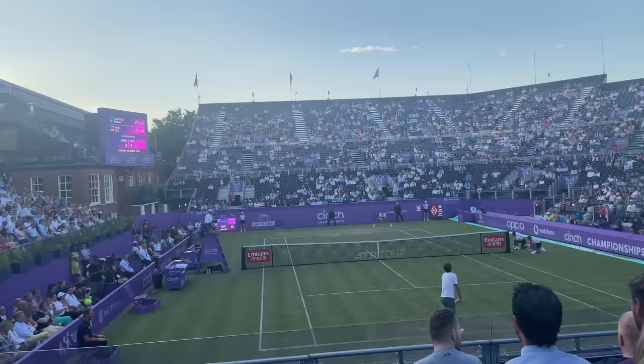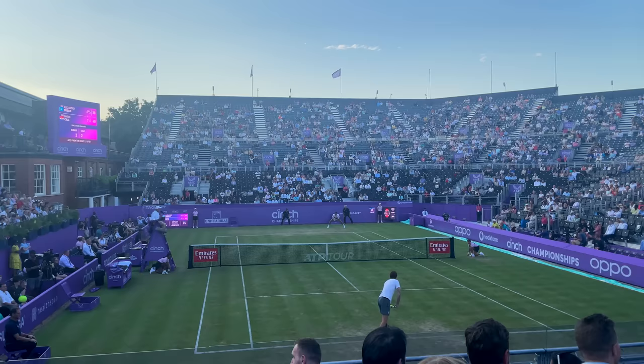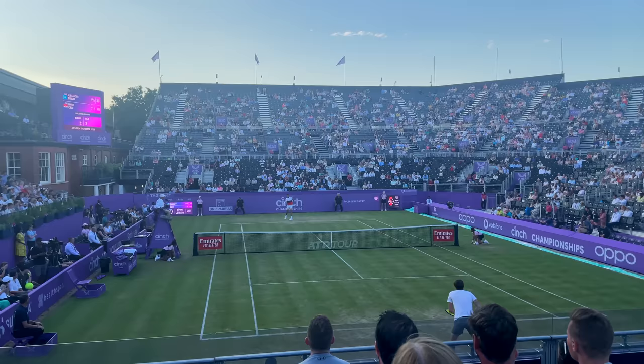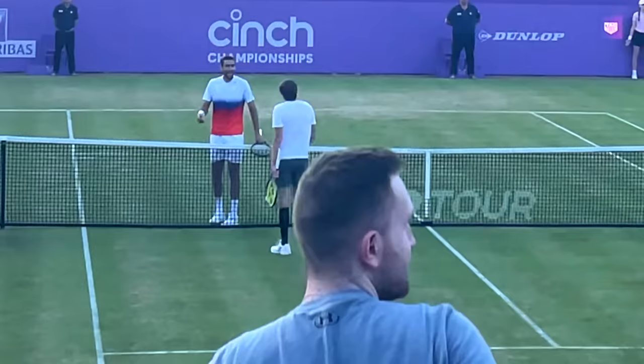But Bublik fought back to 30-all. But then gave Cilic his first match point. And eventually Cilic did take it in the second set, and that was the end to a very, very fun and entertaining day at the Queen's Club.